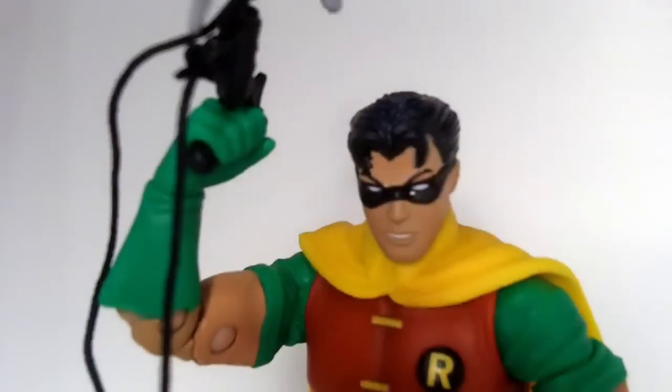Now this guy comes with a grappling hook, so you can hang him from whatever you want to hang him off of. And he has excellent poseability too. He has a lot of points of articulation. You can easily move him around. His feet do go almost completely back.